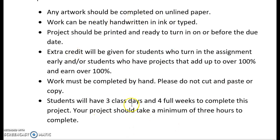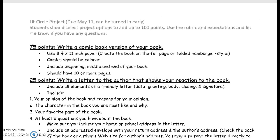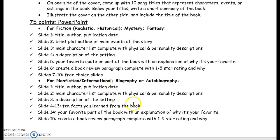So that's the expectation for the project. And again, you're going to get a copy of this. Again, it's due May 11th. And please ask me if you have any questions as you get into the details of the project.